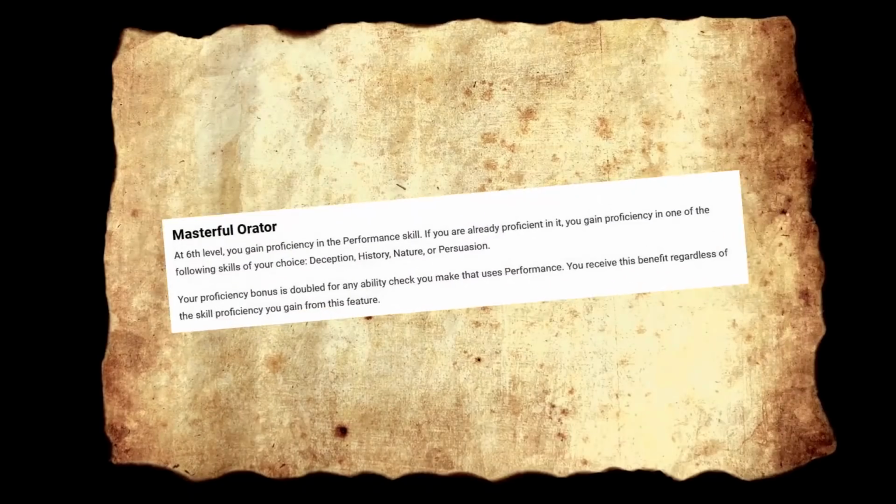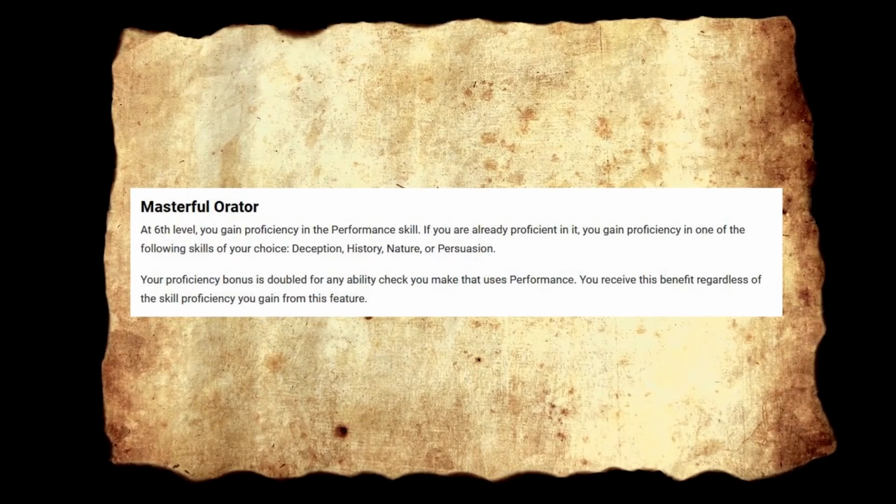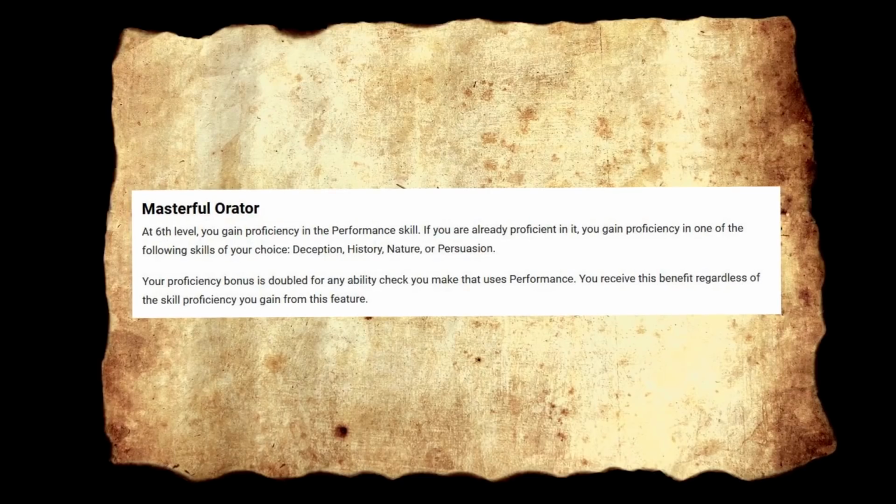At 6th level, you get Master Orator. You gain proficiency in the performance skill. If you already have proficiency in it, you gain proficiency in one of the following skills of your choice: Deception, History, Nature, or Persuasion. Your proficiency bonus is doubled for any ability check that you make that uses performance. You receive this benefit regardless of the skill proficiency you gain from this feature.